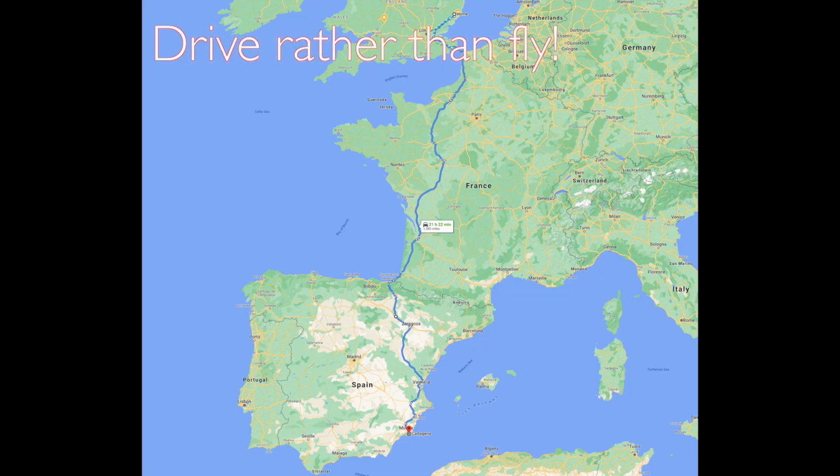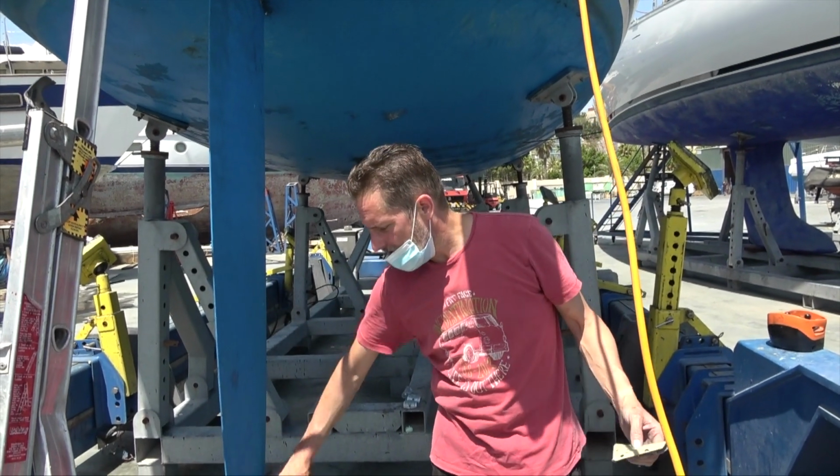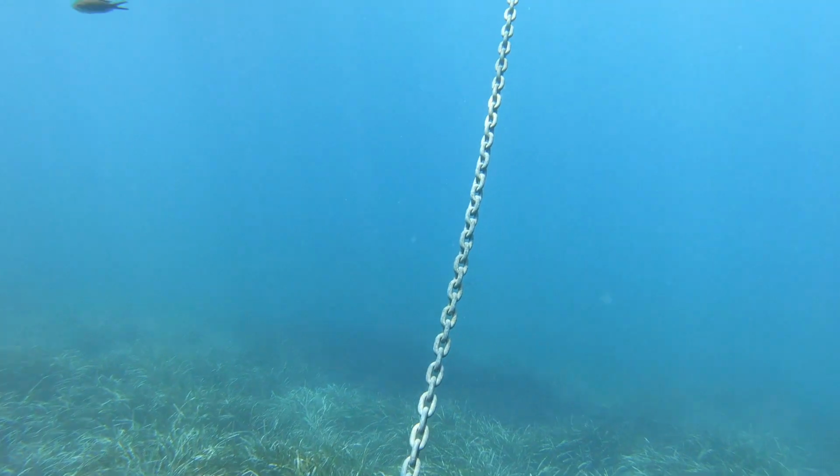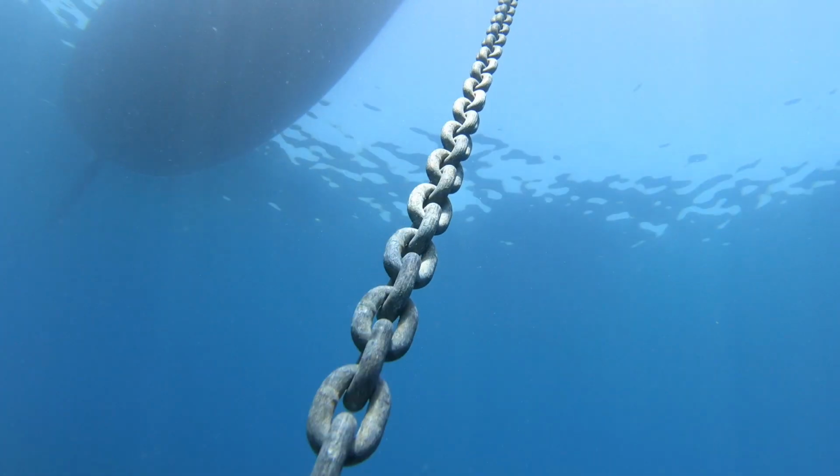So what we're doing is we're going to drive down to Spain because of coronavirus, and we're going to spend a week doing the essential maintenance on the boat, where she's going to be on the hard in the boatyard at Cartagena, and then we will probably go for a few little sails while we're out there. So I'm looking forward to this. It's going to be a fun time.